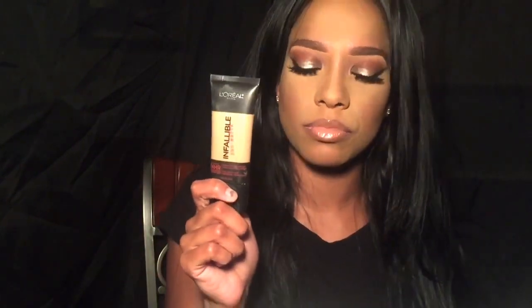Okay. And last but not least, I did pick up a couple of things from the drugstore that I wanted to talk to you guys about. The first one being this foundation. This is the L'Oreal Infallible Pro Matte Foundation. And this foundation is amazing. I actually prefer this foundation over my MAC Studio Fix Fluid because this is amazing. I live in Texas, so it's really humid, so it's really hard for me to find a foundation that doesn't completely sweat off of my face, especially since I am an oily skin girl. But this foundation, it holds up amazing.